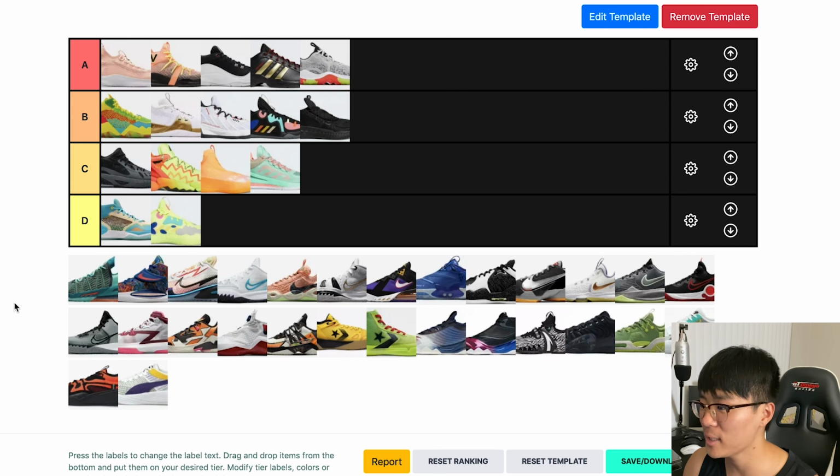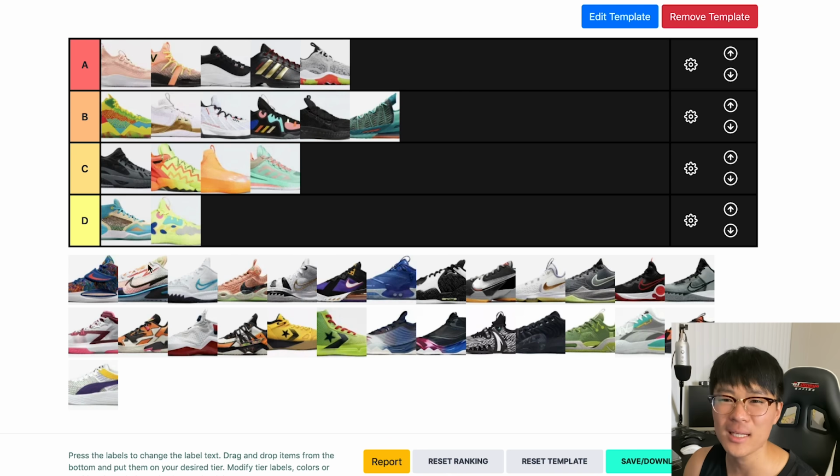Next, we got all the Nike shoes now. The LeBron 18. I put it in B tier. I mean, I don't hate it.